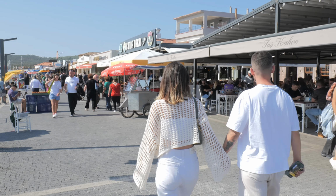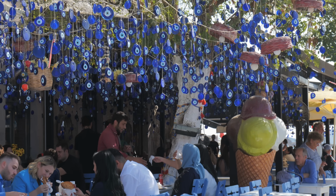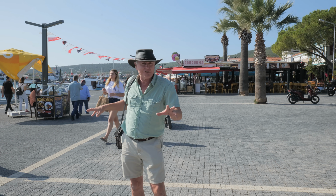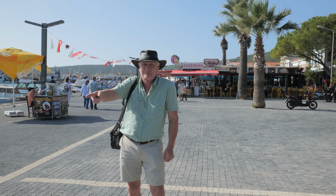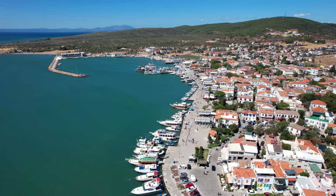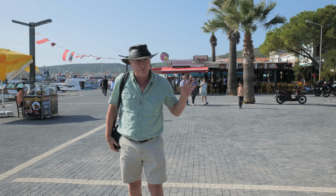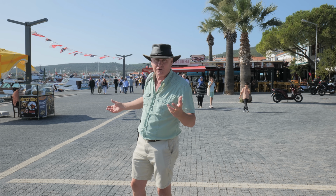So this is Junda. What a busy little place this is. And it's traffic free on the front, this main street. Apart from the motorbikes, of course, but you do have to park your car in car parks outside. It's just lovely walking down the front. The restaurants are very upmarket and you get some really good food here, but it's not the cheapest place, which you'd expect for such a lovely area.